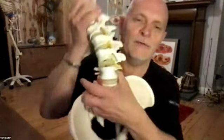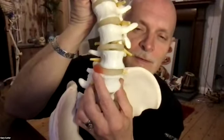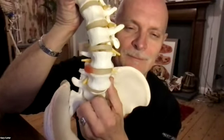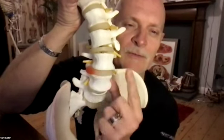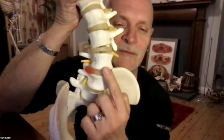If ever you buy yourself one of these plastic models, free with every plastic spine, you get a red bulging disc. Almost as if that's mandatory. And quite often it's here. Now I know it's a model and they're just demonstrating it, but here between L3 and L4, which is actually a common place that we see the issue.